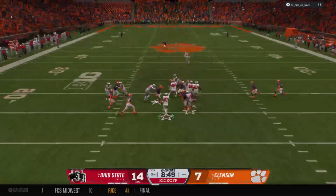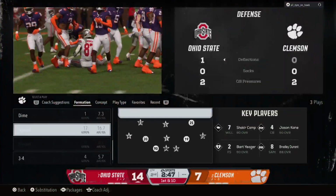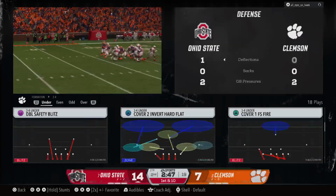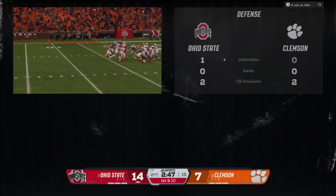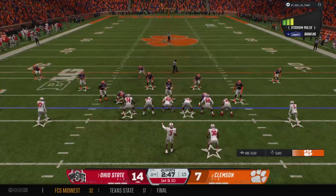He'll bring it out from his end zone. He's tackled at the 17, so it would have been better to leave it in the end zone for a touchback. So they begin the drive here in the final 3 minutes of the half.